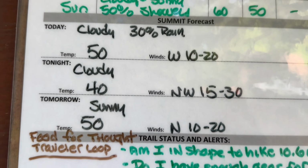Good stuff. I'm headed down to the water where we are going to set up our chairs and go for a swim and have our breakfast.